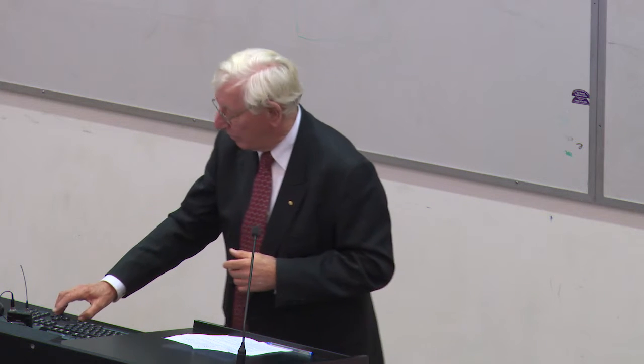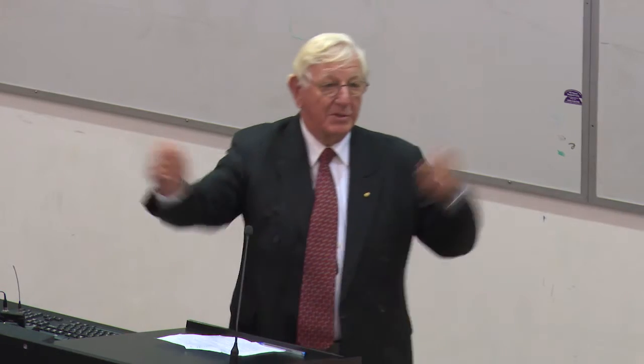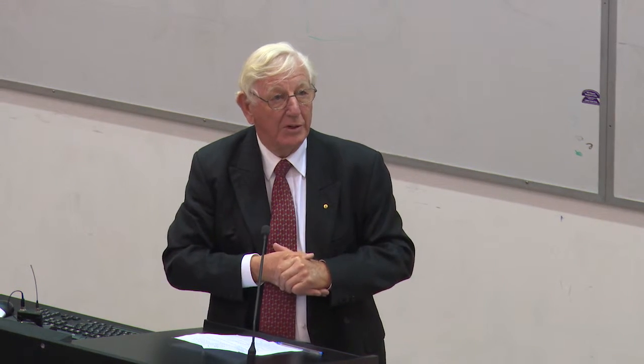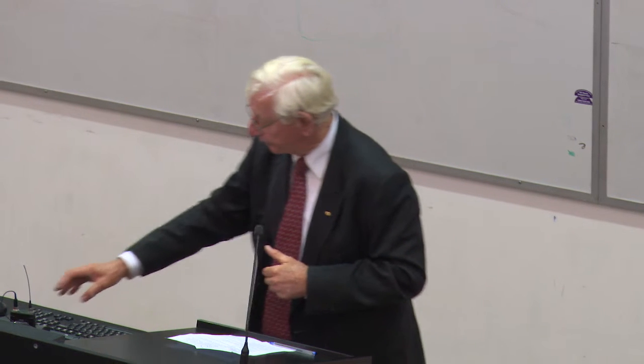And as I said, one of the problems was communications. Essentially all they had in those days to control fire between the forward observer and the gun line, if the gun line was in indirect fire, was semaphore, heliograph or telephone cable. Sometimes the semaphore is just using flags, the heliograph, as you know, is the mirror image, and telephone cable was run out to the FO.